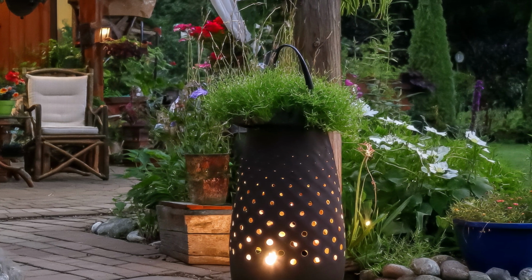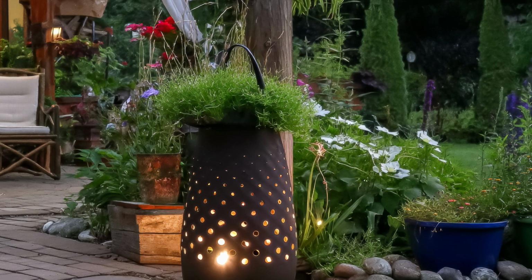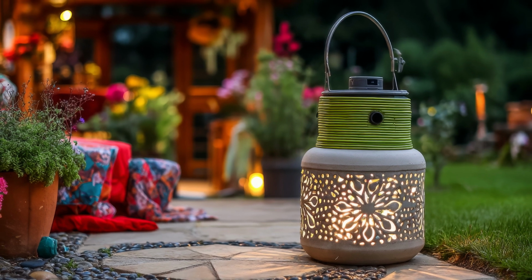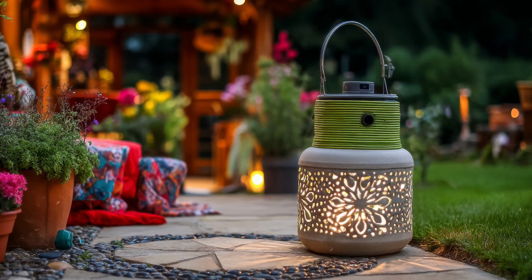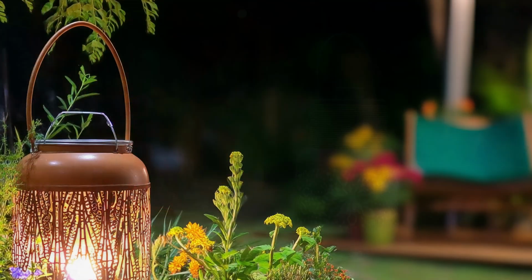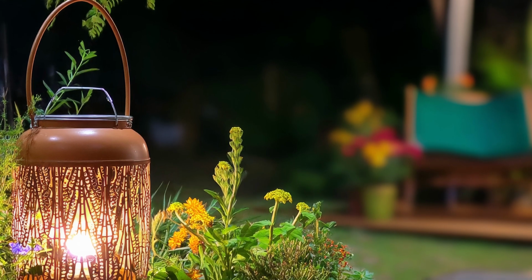Inside the drum, a small LED light or candle flickers gently, casting a warm, inviting glow. As the light filters through the perforations, it creates an array of dappled shadows, bringing the surrounding garden to life in a soft, ethereal glow. The combination of the industrial look of the washing machine drum and the cozy, intimate lighting it provides makes it the perfect addition to a garden path, nestled among flowering plants or hanging from a tree branch to cast its glow over a seating area.